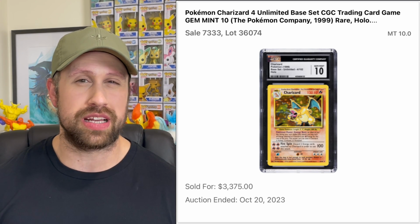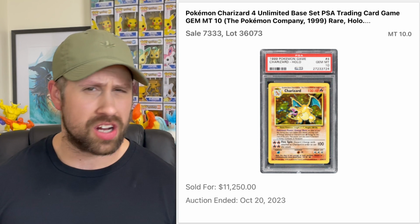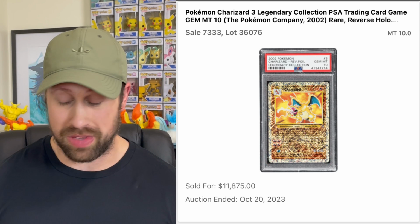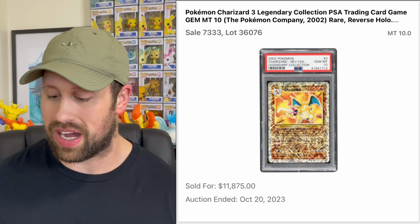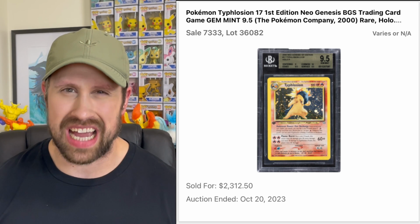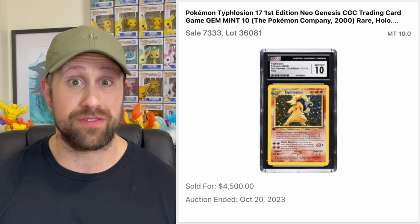Up next, we saw a couple of base set Charizards. Here is one graded a CGC 10 Gem Mint and sold for $3,375, while a PSA 10 knocked it out of the park this week, selling for $11,250. Here is the Reverse Holo Charizard from Legendary Collection, graded a PSA 10, sold for $11,875. We saw a few awesome cards from the Neo series. Here is a First Edition Typhlosion 17 as a BGS 9.5, sold for $2,312, while a CGC 10 Gem Mint copy sold for $4,500.